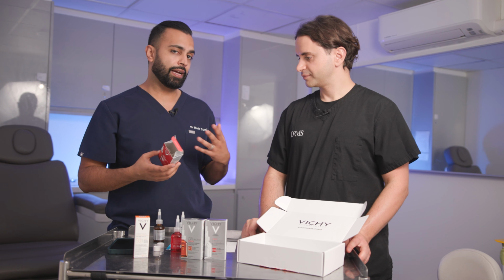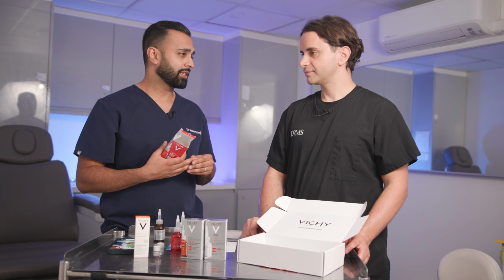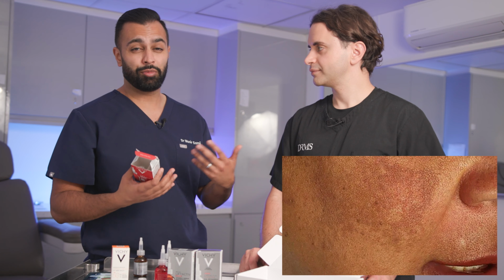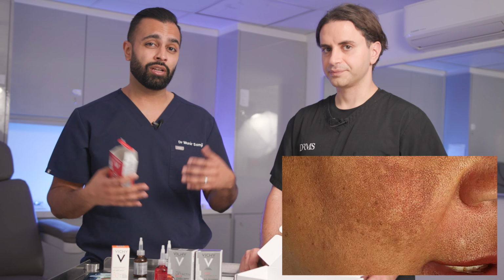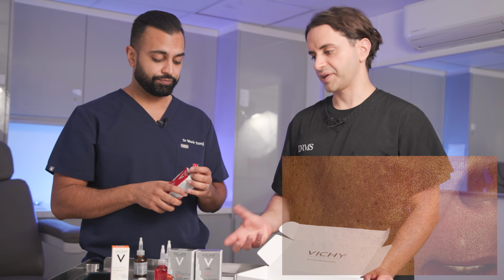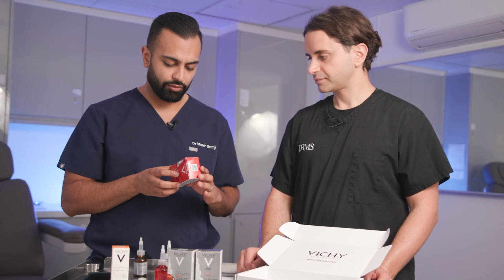Now, because it's got glycolic acid, for certain skin types, you don't normally recommend glycolic acid for darker skin types because it can cause irritation, and if you get irritation, you get a phenomenon called post-inflammatory hyperpigmentation, which essentially is more pigmentation as a result of the irritation. So you've got to be very careful with some of these products. If you've got a darker skin type, you might want to be a little bit more careful with this.